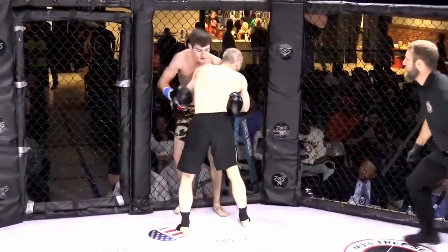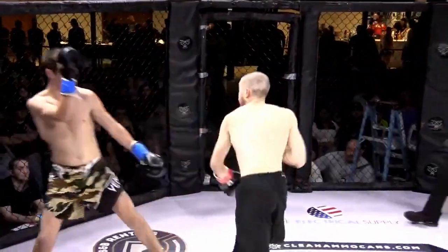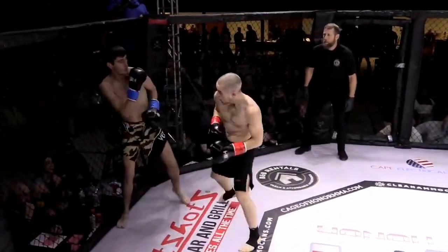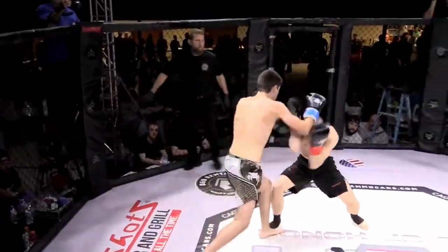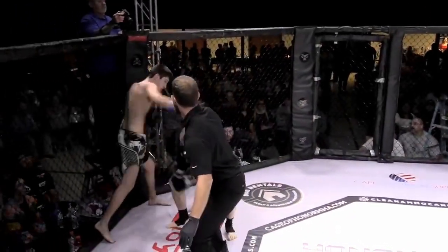Colton seems to be having trouble with Andrew's level changes. Definitely need to stay off that cage, too, like you mentioned. Andrew doing a great job of making sure he stays out in front of him, sealing off the center. Nice body shot. Yeah, Colton's throwing the volume, but Andrew's being a little smarter with the technique. Good body shot. Wow. Nice.